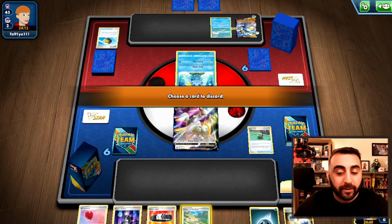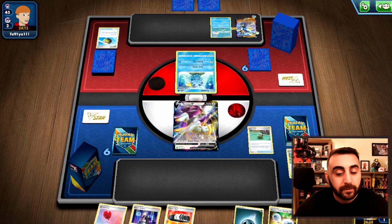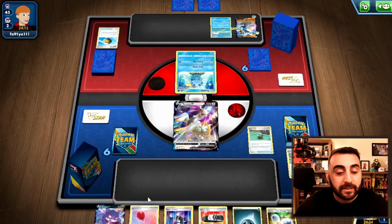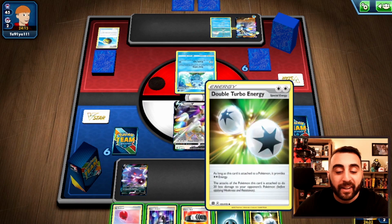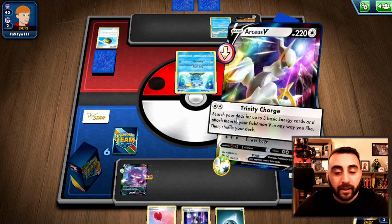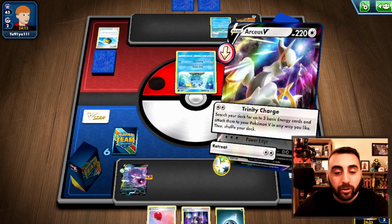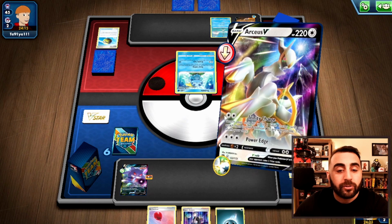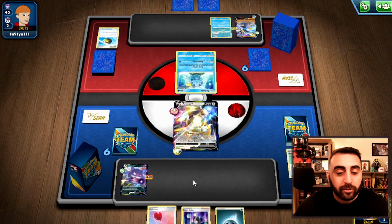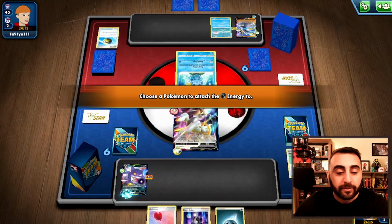Probably the Collapsed Stadium, right? And we'll get ourselves a Gengar. This is really not what we want to be playing against. And let's go ahead and Trinity Charge. And we'll just get a bunch of energies attached to our Gengar.